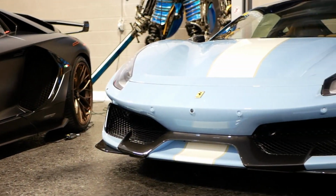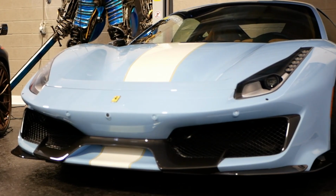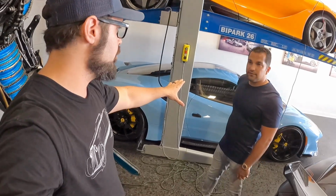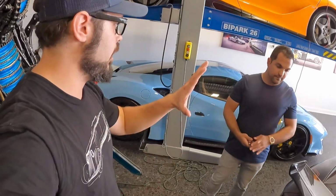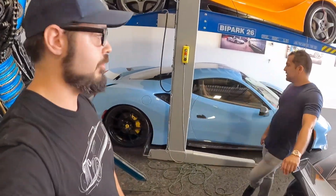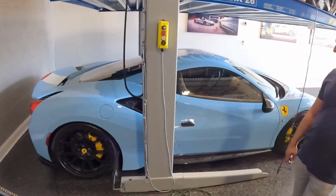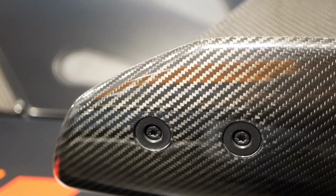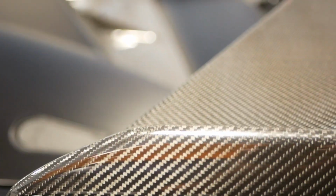For this type of Ferrari, the most beautiful to me has always been the 458. I agree. I think the 458 is amazing. Because that's the stripped down version, the original shape of the car. I don't like the design of the 488. I think the 488 is ugly. I love the Pista. I love the 458. I hated the 488. I love the Pista.